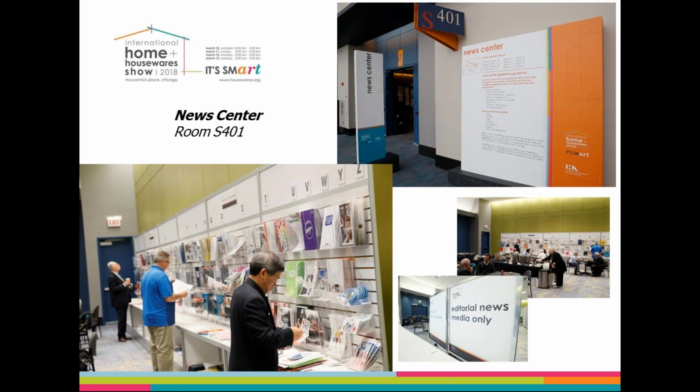We cannot send any extra press kits that are left over back to you, so I encourage you to come to the News Center on Tuesday before the close of the show and pick up the kits that are left over. And you can always contact us during the show to see if we need more kits as well. And we ask for 75 to 100, and the address for shipping the kits and the deadlines for the days for shipping the kits are on the website.